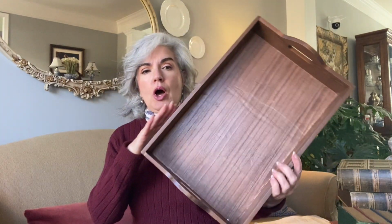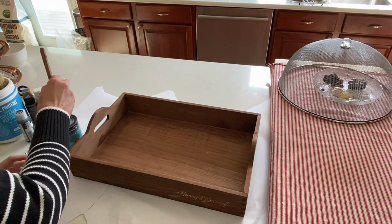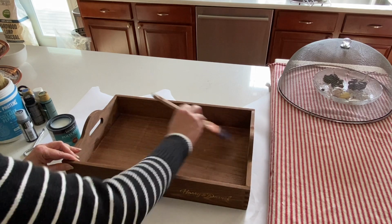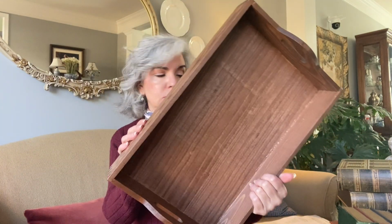Because it was raw wood, I knew that I was going to have to seal it. I'm going to use it for serving, and I wanted it to be easy to clean in case there were spills. So I just applied 2 coats of sealer and it's dried. Now it's ready to be used. And this was $4.99.